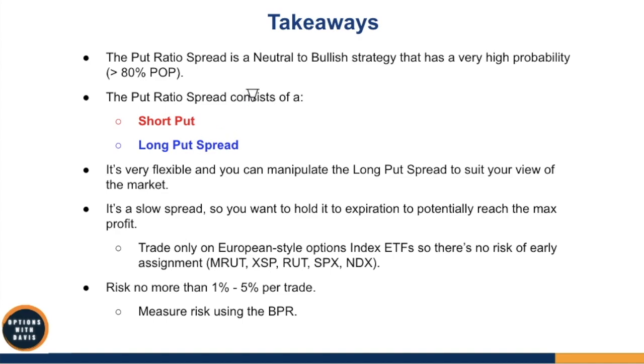So first of all, the put ratio spread is a neutral to bullish strategy that has a very high probability, 80% probability of profit if you put the short strike at the expected move number. And then the put ratio spread consists of a short put, and then you have the embedded long put spread. So it's a very flexible strategy, and you can manipulate the long put spread to suit your view of the market. Next is that it's a very slow spread as mentioned, so that is why you want to hold it all the way to expiration so that you can potentially reach the max profit.